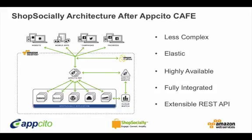So now let's look in a little more detail at ShopSocially's architecture after Appcito Cafe was deployed. Cafe stands for Cloud Application Front End. As you can clearly see, the middle layer is much cleaner. It's efficient, as all of the services are done on the Appcito PEP, which is our policy execution point. Any new services that would be added would all be done from the same functional product, and it can dynamically be elastic and scale as needed as spikes in traffic happen, maybe from a new campaign, or just adding more customers and clients from ShopSocially's side.